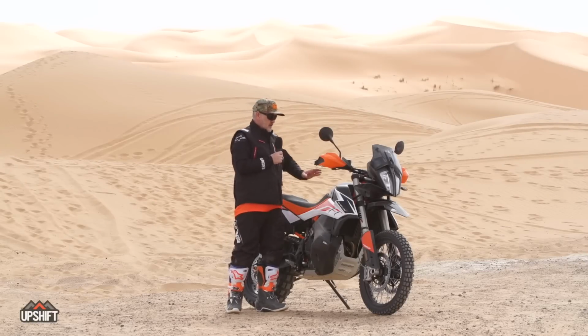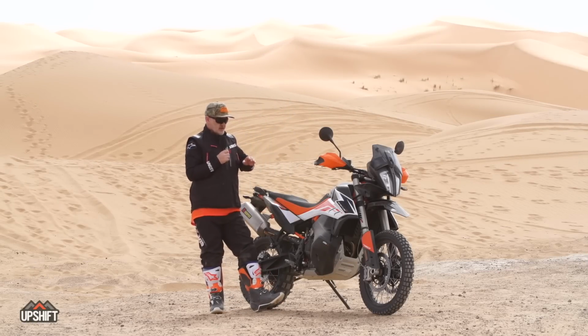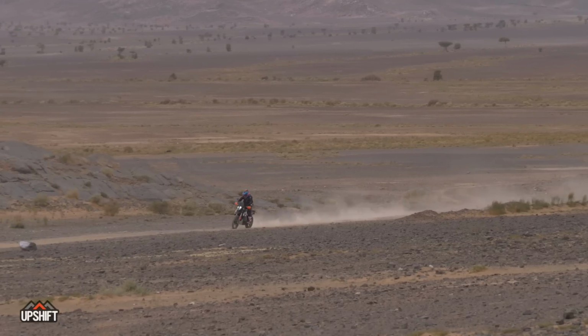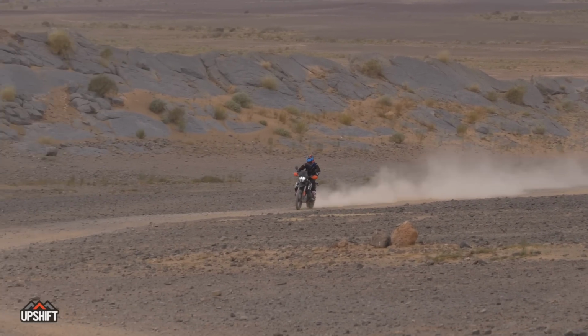Ergonomics on this bike, really good. The handlebar position, you've got six different options. You can adjust it forward and back 3 ways, and then you can flip the clamps as well. So it gives you a lot of adjustability for the cockpit, so you can get in a really comfortable riding position. Let's talk a little bit about fuel range.